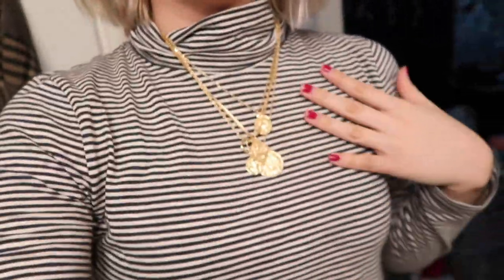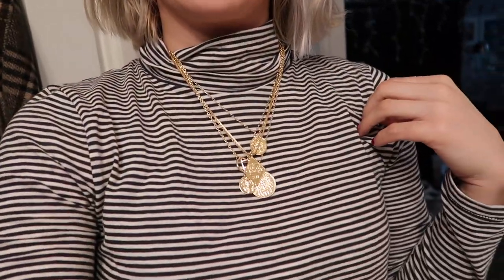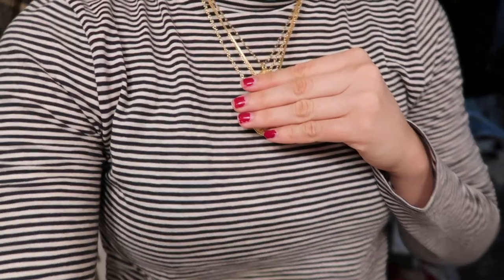Okay, so my makeup is all done. I'm wearing this turtleneck from Madewell. This necklace is from Revolve. And I'm gonna put some earrings in, and then my mom and I are gonna go shopping at the mall.